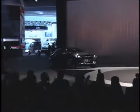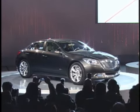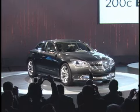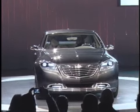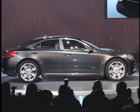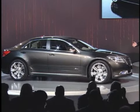Chrysler Vice Chairman and President Jim Press saved one surprise for the show, the Chrysler 200C EV, the sports sedan of the future. Featuring the range-extended electric drive powertrain, the 200C shows that a green driving machine can also be beautiful. The sophisticated, fresh, and appealing design of this concept vehicle represents a coming out party for what the new Chrysler is going to be.